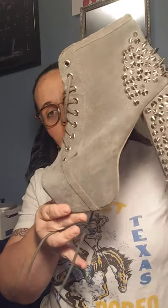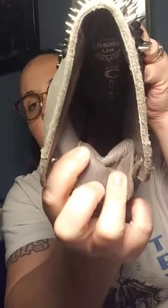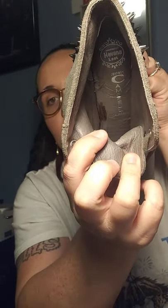So bear with me. We've got these super cool Jeffrey Campbell. These are called Spike shoes, obviously, but the name is called Spike. And the color, I already forgot it, but I did look these up. There are people asking anywhere between upwards of $100 to $200 for these. I don't think they're worth that. I think they're worth a solid $80.